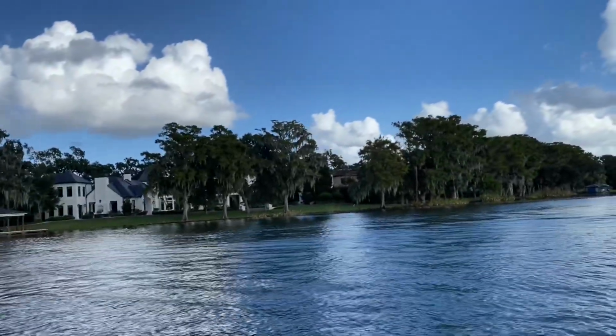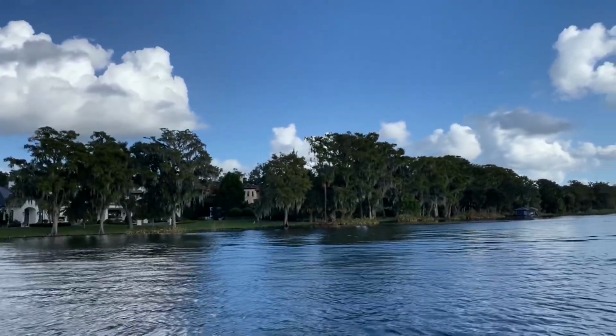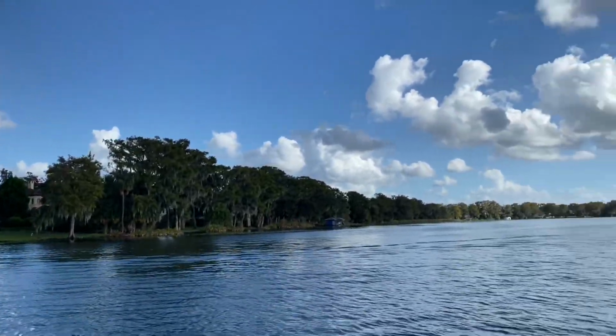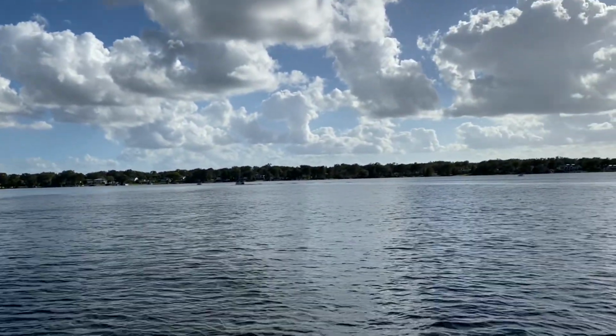All these homes on your left are lakefront, both sides. There's one road that goes right down the middle of that property. It's called Genius Drive. It's about 200 acres in total from the bridge to the very end.